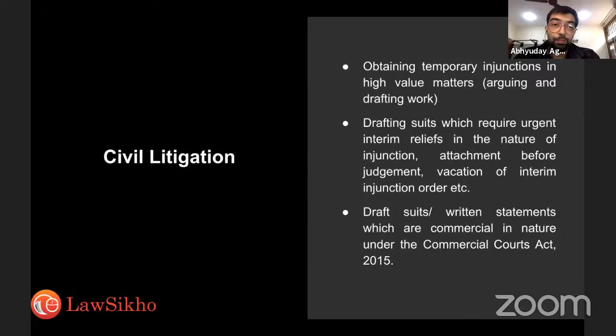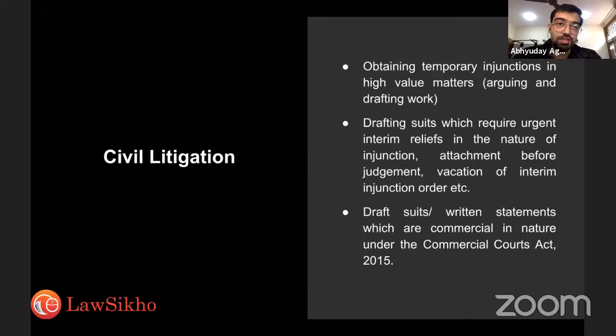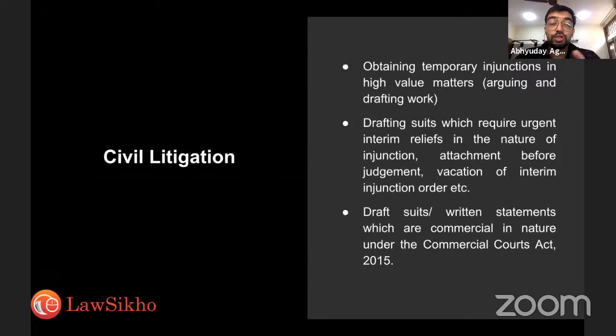Civil litigation, the most important one is, because court litigation takes time to get settled, obtaining high temporary injunctions. First two hearings, get a temporary injunction in a high value matter and let the litigation continue. So this is the most important and a high value work.